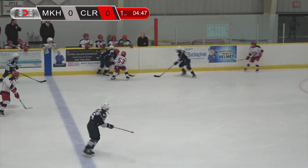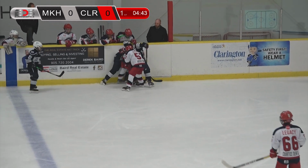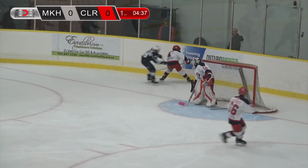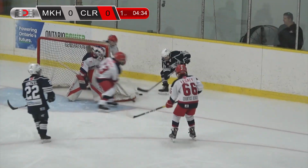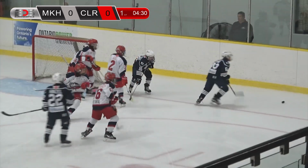Trying to tip that puck out of the zone is Arda. Keaton Arda along with Baker digging away at it. They couldn't get it out past the line. Bishop's got it. Bishop loses it to DiCarlo. DiCarlo couldn't jam it in from the side.